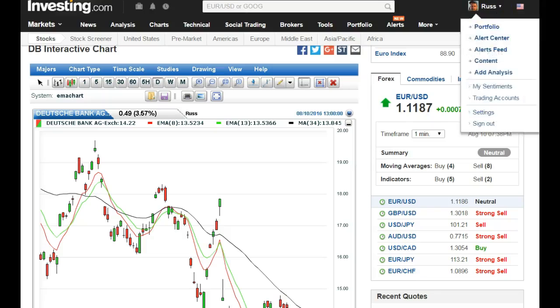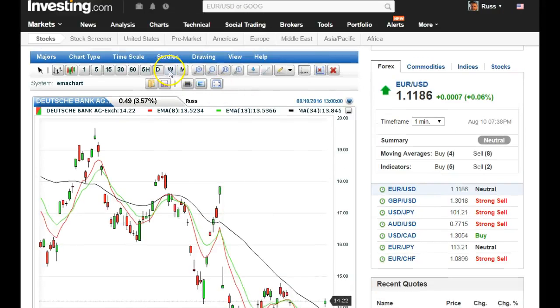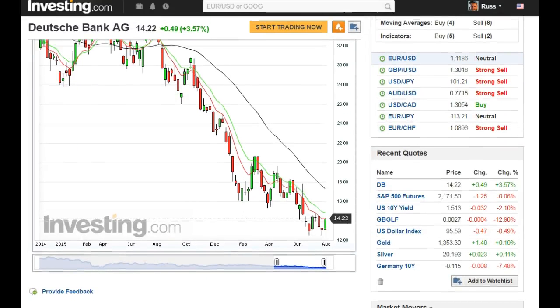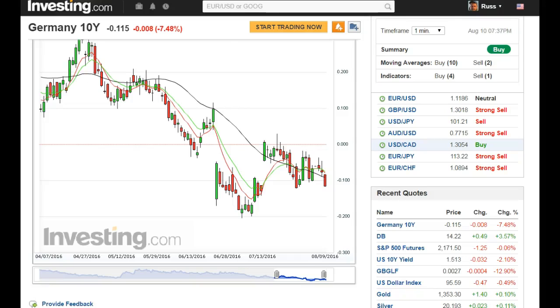Here's some good old Deutsche Bank, still running hard from its double bottom, the daily double bottom. And now the weekly double bottom, it's into resistance. Let's see what happens as it wants to break into previous lows. But it looks like we've got a nice bounce forming on Deutsche Bank, just in the nick of time.